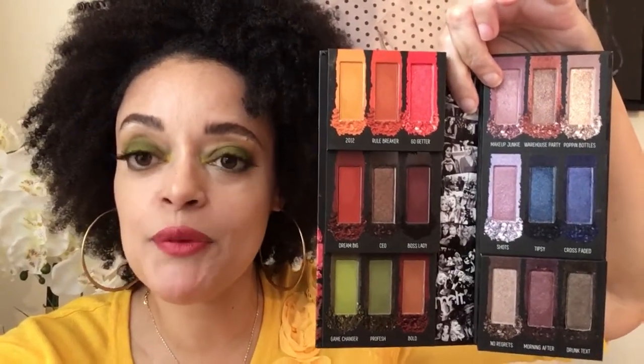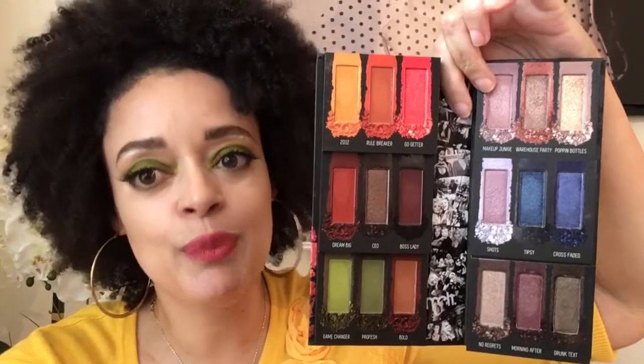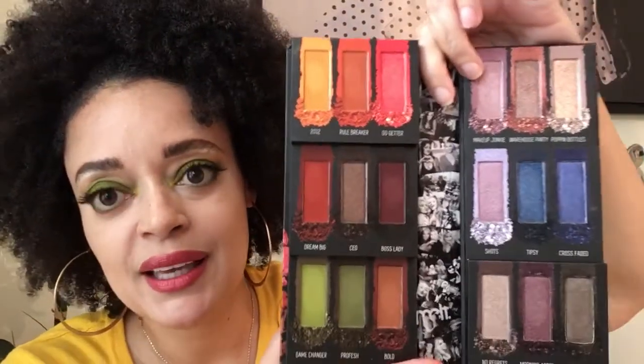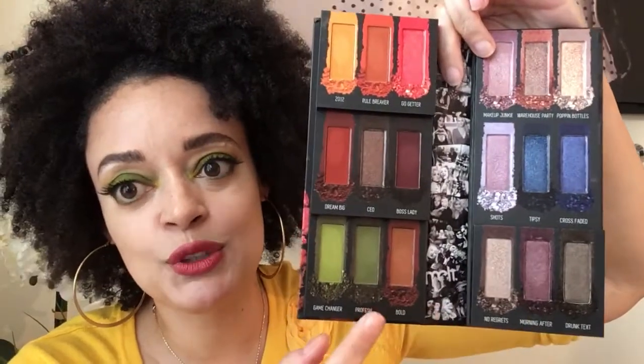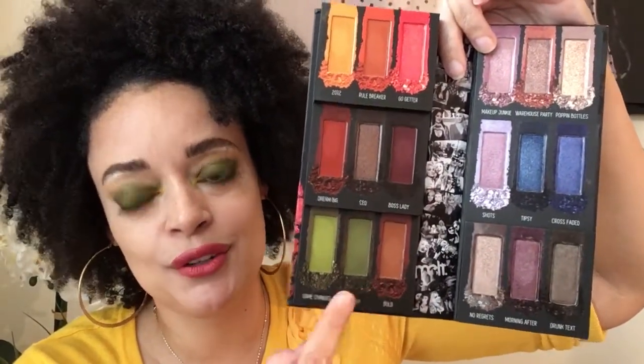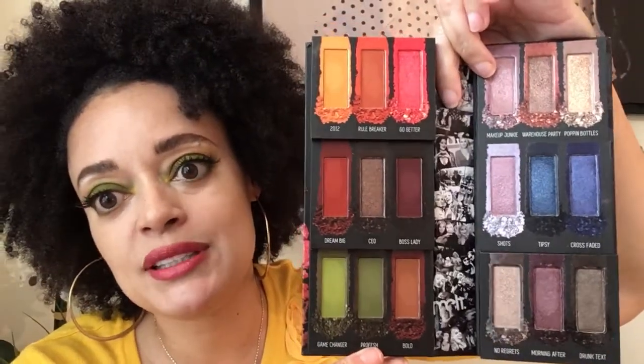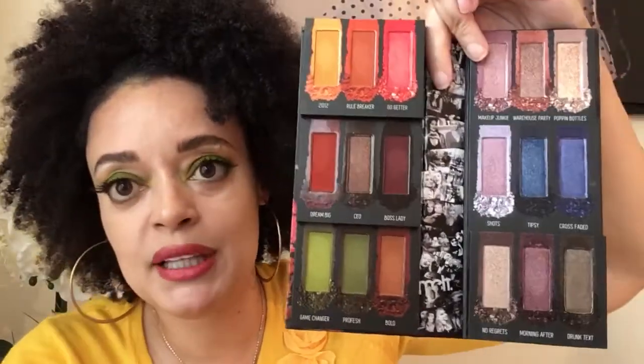Today we're talking about the brand new Melt Cosmetics Impulsive palette. This is my first Melt Cosmetics product, and I have to be honest, what drew me to this palette, frankly, are the greens. It's what I'm wearing on my eye today, and I thought this would be a great place to start in my Melt makeup collection.